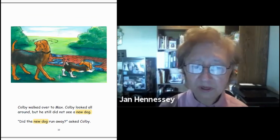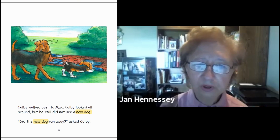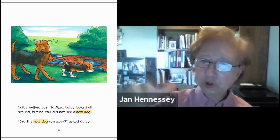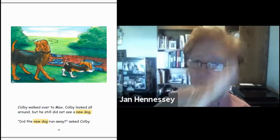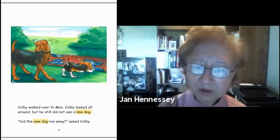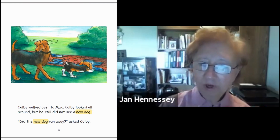Kobe walked over to Max. Kobe looked all around. Can you see Kobe turning his head all around? But he still did not see the nouveau chien. Did the new dog run away? Asked Kobe. Did the nouveau chien run away?